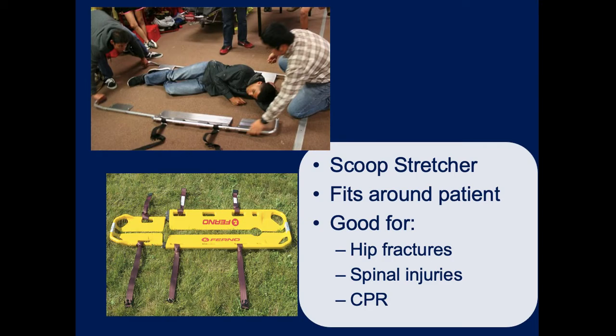This person's fallen from a scaffolding or was hit by a car, and they have paralysis below the waist, or they can't feel their feet, or whatever it might be. This person has an obvious spinal cord injury. I don't want to log roll this guy. I don't want to aggravate his injury.